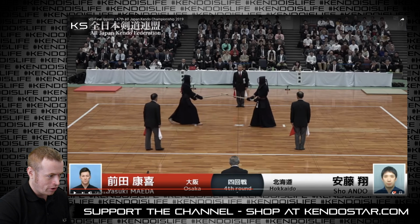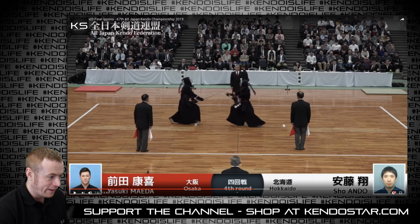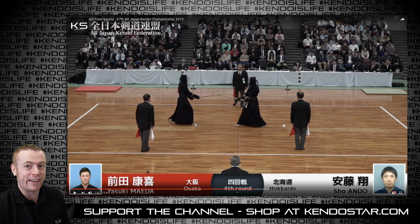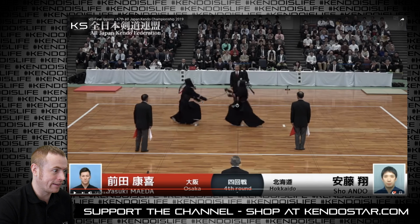He's coming forward with that very strong seme, and at that moment where Mr. Ando thinks that he's got the upper hand, he launches the men strike. But do you see here? Watch this. Watch Mr. Maeda's feet. This is how he presses the start button on Mr. Ando's men. He takes that step forward here. Come on then, and Mr. Ando launches that men strike, but receives the kote strike. Because it was a trap all along. Fantastic, well-planned, well-executed waza.